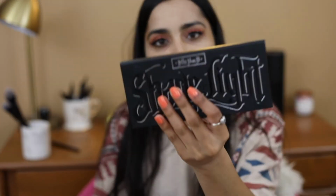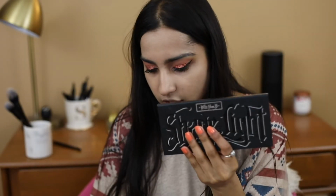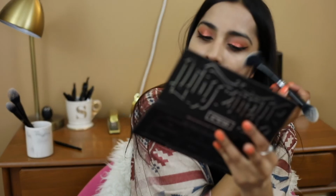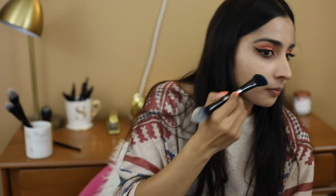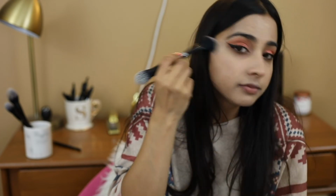So I'm going to use my Shade and Light contour palette, which I found at Marshalls, and my Shade and Light contour brush, which I also found at Marshalls. I'm just going to go in with this contour palette, which has been very loved, in Subconscious. Usually you can't pronounce the names of these palettes. And just go up in a sweeping motion. I really like a bold contour. It's just who I am. I don't always blend it out. Sometimes I like it being a little chocolate bar-y. It's okay with me.